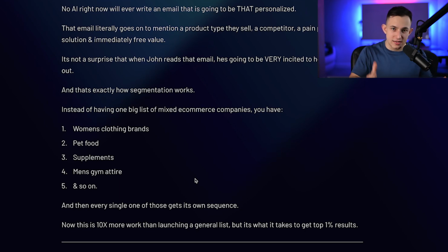If you want to stand out in the inbox, you need to put a disproportionate quantity of effort into your outreach, and that's exactly what we do.